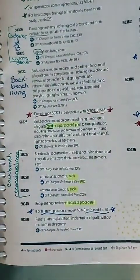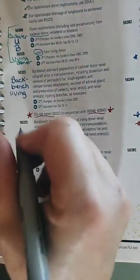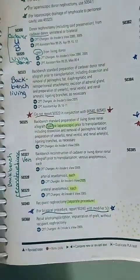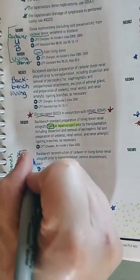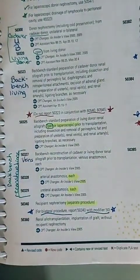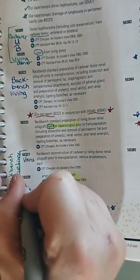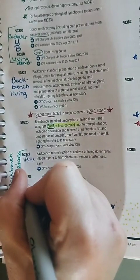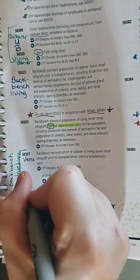Well, I should do this in blue since this is veins. They're deoxygenated. And these are arteries. These have oxygen in them.